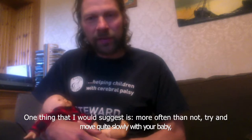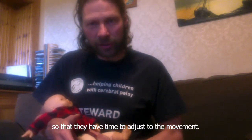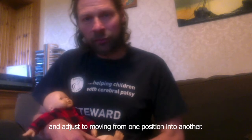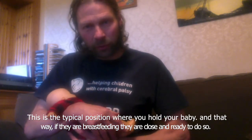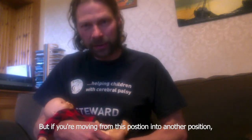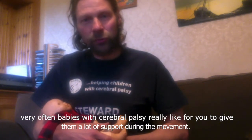One thing I would suggest is that more often than not, try and move quite slowly with your baby, so that they have time to adjust to the movement and adjust to moving from one position into another. This is the typical position where you hold your baby, and that way if they are breastfeeding, they're also very close and ready to do so. But if you're moving from this position into another position, very often babies with cerebral palsy really like for you to give them a lot of support during the movement.